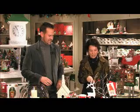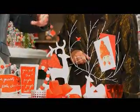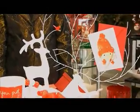Beautiful. This is a reindeer theme. We've got the icon of the reindeer here as part of our deco line. A couple of different pieces that we're offering here. This is a card holder. You could use it for cards, or you could use it simply as an embellishment to a tablescape or some kind of decor setting.